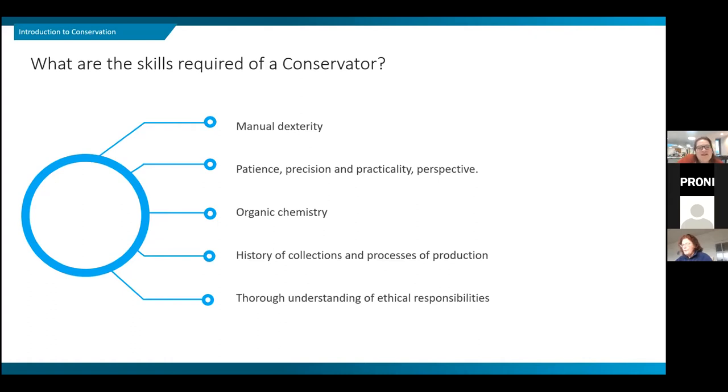Also, the historical context of the collections is really important because there's never one treatment. There's never one way of progressing with helping a collection. There are always a range of options, and it's about choosing the one that's most appropriate to the context and the history of the collection and how that collection has been processed. We'll be talking a bit more about the production of archive material later on, and it all ties into how interventive you are, how much you interfere with the object versus how much you use enclosures or change the environment instead.